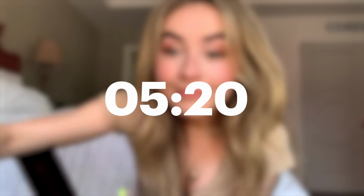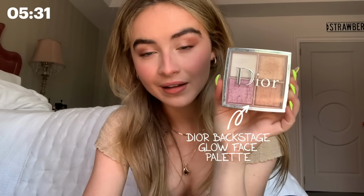Amazing. What I like to do now is highlight my face. We all like looking like a glazed donut or something. I love this Dior highlighter palette. The colors in it are just so beautiful and it creates such a natural glow that we all love to glow naturally, you know?